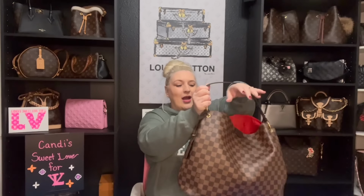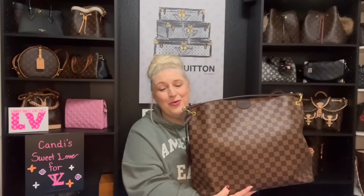So this is a bag, like I said, I really, really do love. I hear they're discontinuing them per SAs. So if you guys are interested in getting a Graceful and you haven't yet, you might want to check. Please don't hold me to it, because there's always rumors going around about bags that are being discontinued and such.